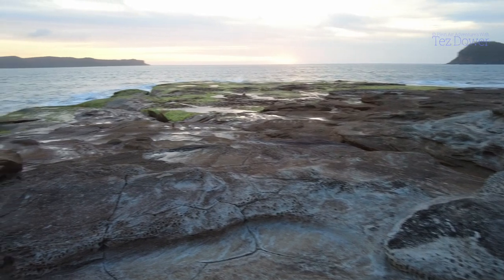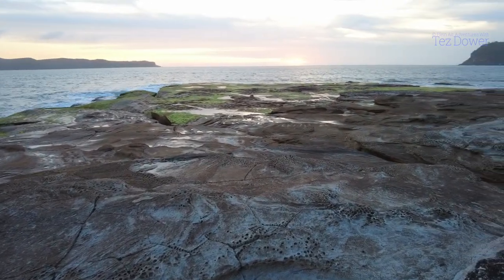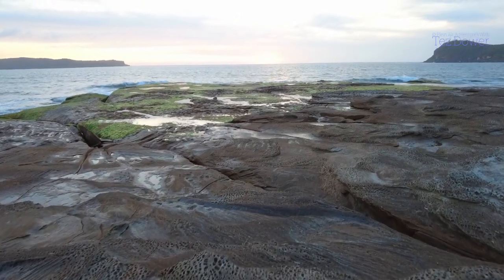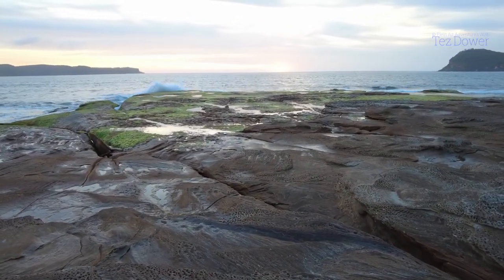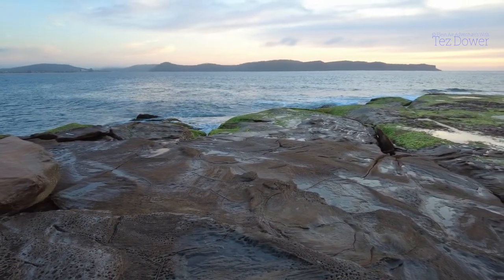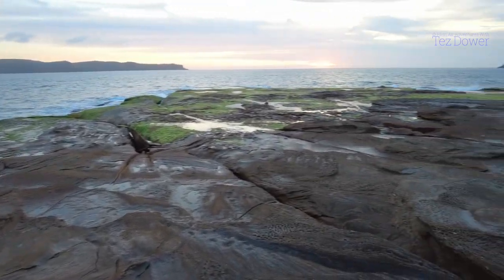It's low tide, so I'm not going to have any dramas about getting wet or washed in the water. I think I'm pretty safe around here. I could probably go a bit further, but it's a bit mossy there. So yeah, I'll get my gear set up.